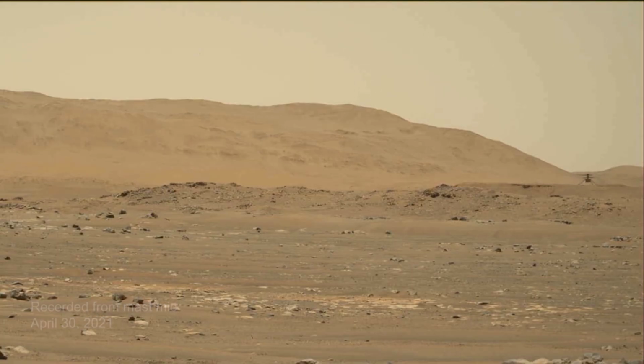We used this sound to actually understand the propagation of sound in general through the Martian atmosphere. And it turns out that we were totally wrong with our models. The Martian atmosphere can propagate sound a lot further than we thought it could.